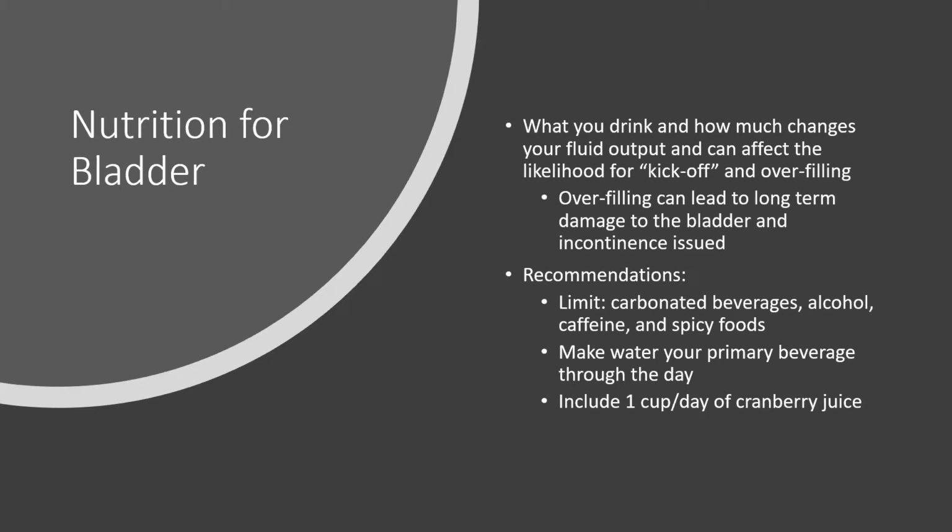And then if you're going out with some friends and you want to have a drink with dinner, just be aware that it's going to affect your fluid output. So maybe cathing more frequently or doing whatever bladder management more frequently. You really want water to be your primary beverage through the day. And if you can, include 1 cup of cranberry juice just because it's good for urinary health.